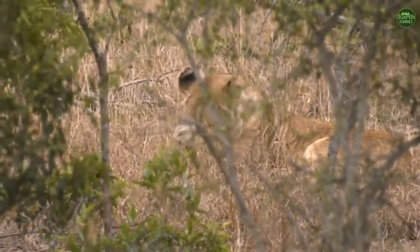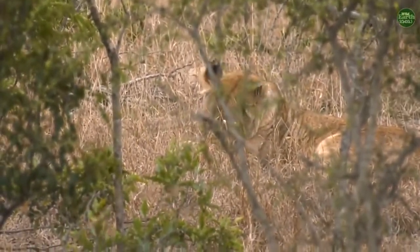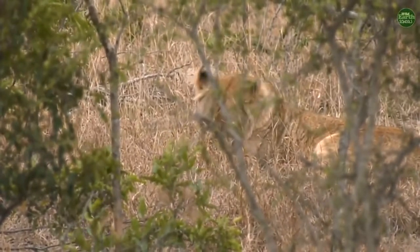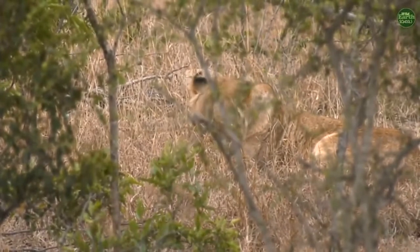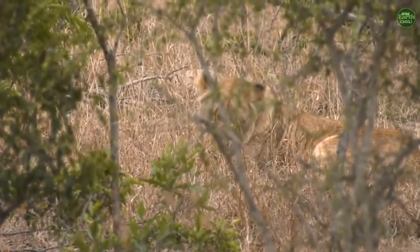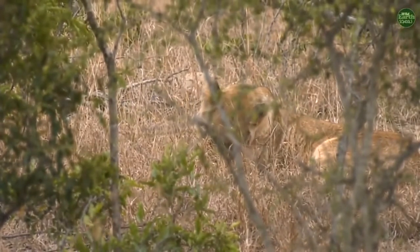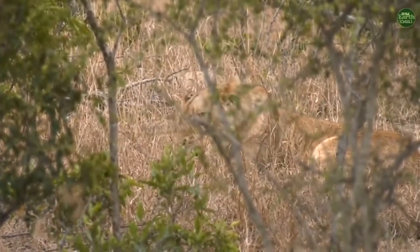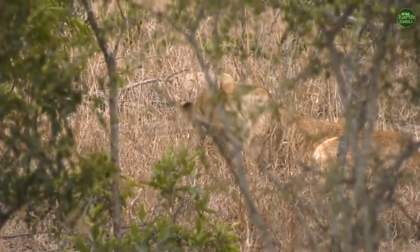So you can see the tips of the ears are black there. Those black tips help when they are walking around with their babies. That is when they use the tips of the ears as a follow-me sign in order to show their little ones we are going in this direction. So they call their little ones, and the little ones follow the tips of their ears.